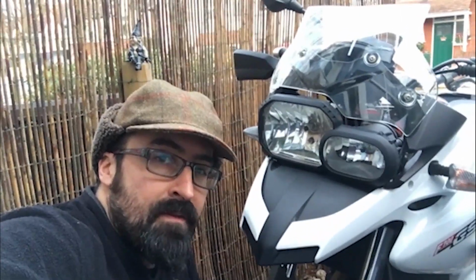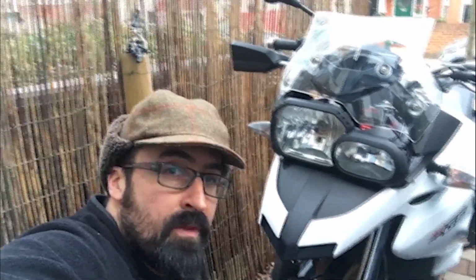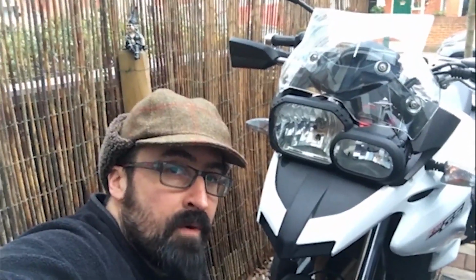Today we're going to be talking about the windshield on my F700GS Rally. We'll talk about the stock windshield, and we'll also do a comparison with the new high Givi windshield, which should help with touring and at high speeds and out on the motorway.